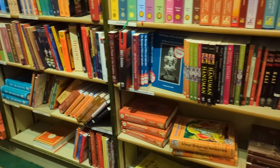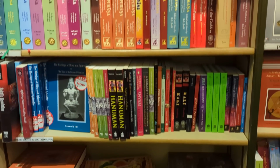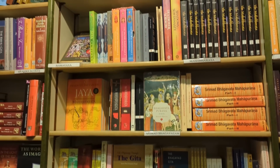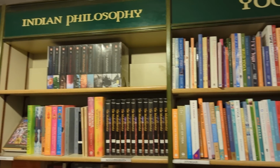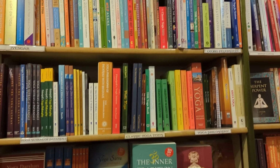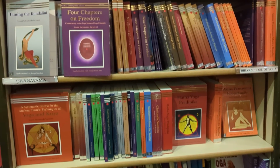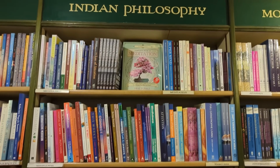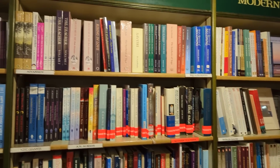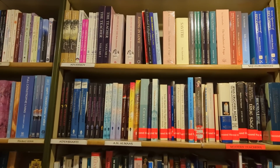Moving over to the Indian philosophy area. And then yoga. Very lovely. And then modern teachers. So modern teachers, I guess, mostly from India, right? From Indian traditions, anyway.